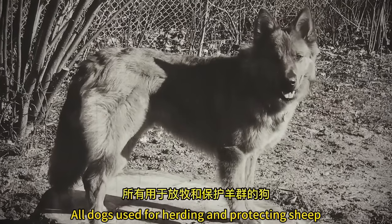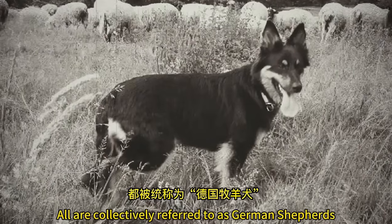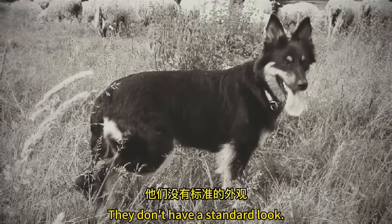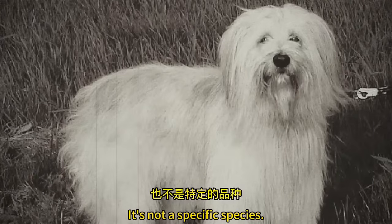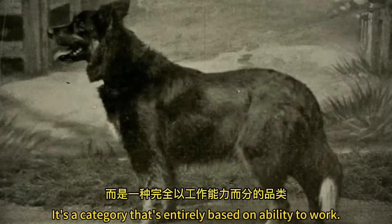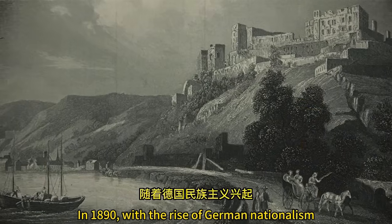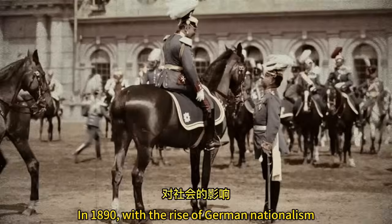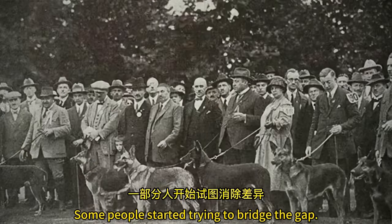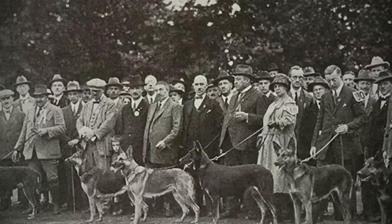Before 1890 in Germany, all dogs used for herding and protecting sheep were collectively referred to as German Shepherds. They didn't have a standard look. It wasn't a specific breed. It was a category based entirely on ability to work. In 1890, with the rise of German nationalism and its impact on social institutions, some people started trying to standardize these dog breeds.